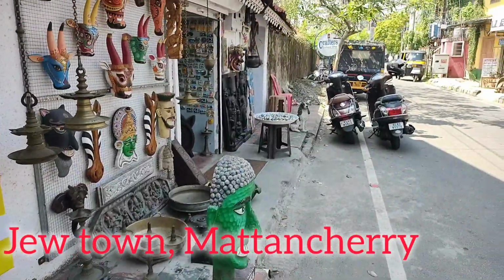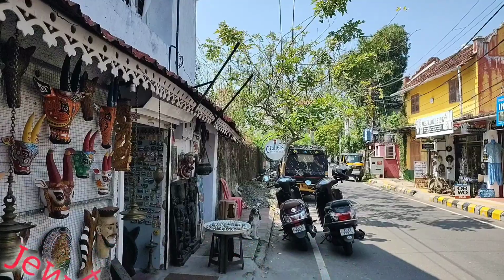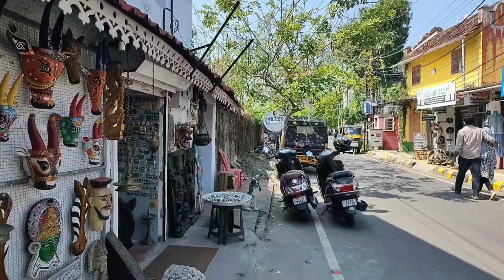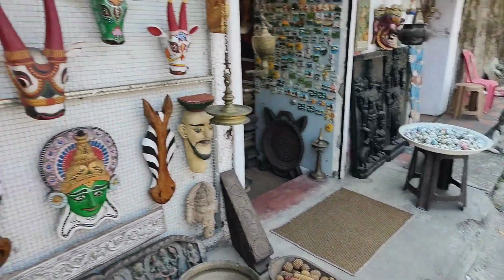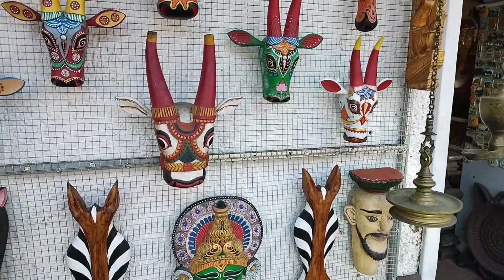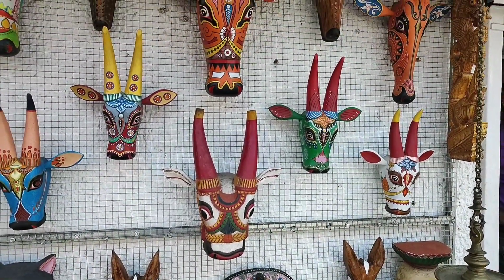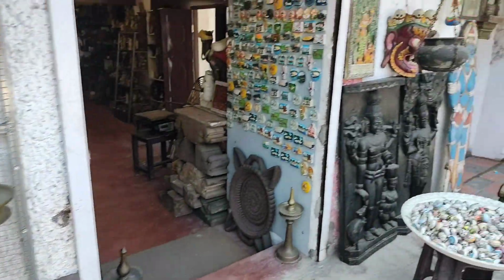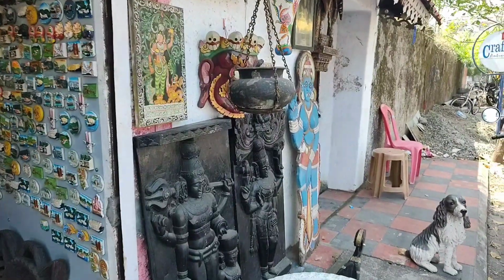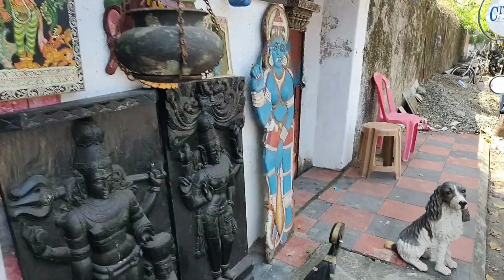Jew Street in Mattancherry is a fascinating destination that captivates visitors with its historical charm, cultural richness, and architectural beauty. Whether exploring its ancient synagogue, browsing through spice markets, or admiring colonial era architecture, visitors are sure to be enchanted by the unique allure of this vibrant neighborhood.